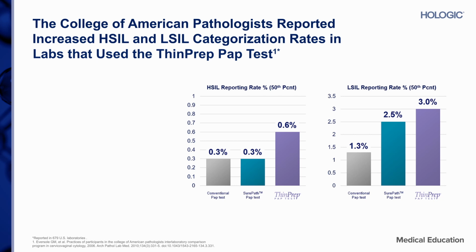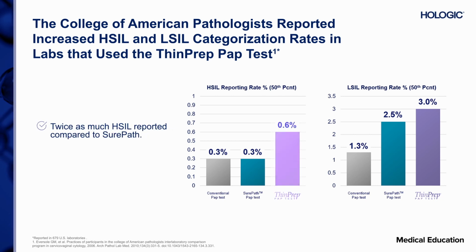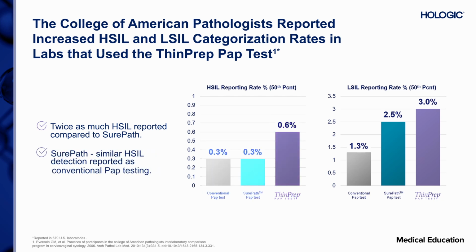This has been further demonstrated in reports from the College of American Pathologists, or CAP, where more HSIL and LSIL are detected using ThinPrep as compared to SurePath or conventional Pap. As we see here represented graphically, we're looking at the conventional Pap in gray, SurePath in teal, and ThinPrep in purple. On the left-hand side, we're looking at the HSIL reporting rate, and we can see that ThinPrep has as much as double the amount of HSIL reported as compared to SurePath, where SurePath sees similar HSIL detection as the conventional Pap. On the right-hand side, we see that ThinPrep has increased LSIL reporting as compared to SurePath and conventional Pap.